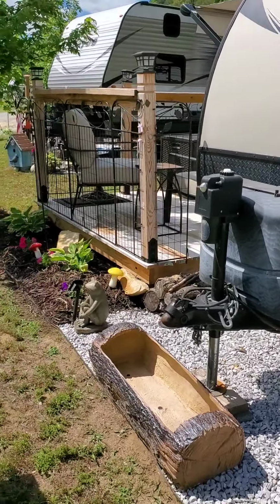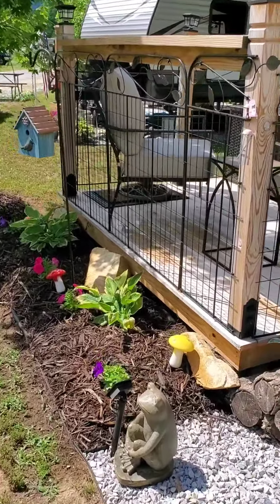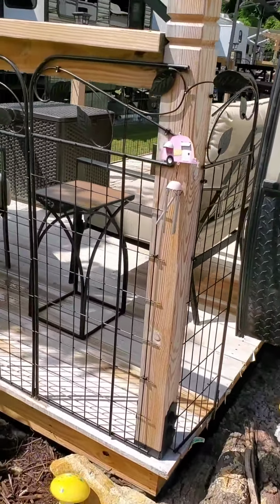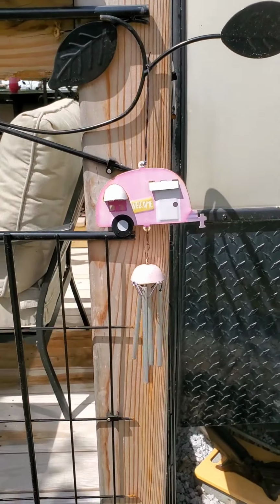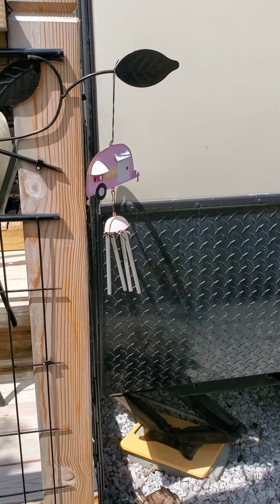But that's my little quick tour of our campsite. A friend of mine from work gave me this camper wind chime. Isn't it so cute?